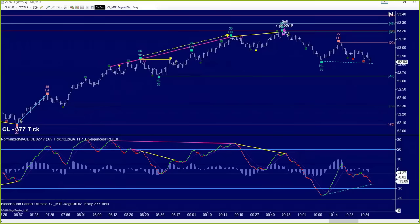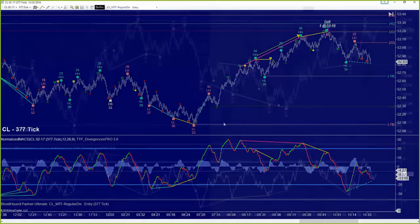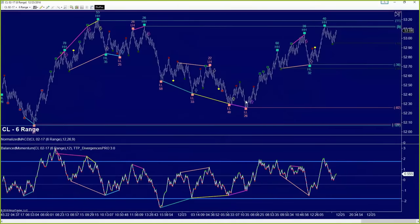This is double divergence here. You see how price is making consecutively higher highs, but now we have even more waning momentum. So that's double divergence. There's actually a third signal, which would be triple divergence, which is me trying to find that 3 drives to a high or 3 drives to a low. Right there, that's the triple divergence. You see that on your 6-range CL chart? That is triple divergence.